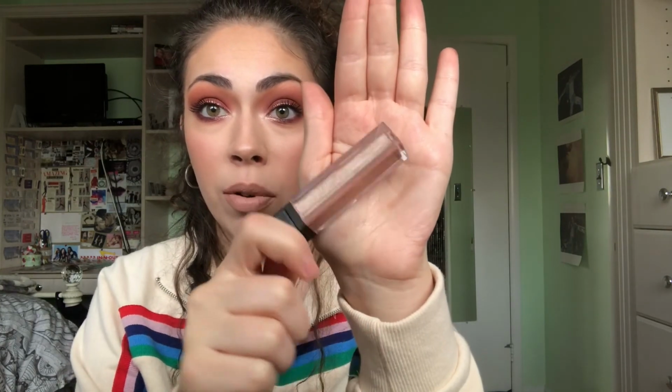And then the last thing I'm going to do is take my Jouer lip topper in Skinny Dip, and this is a gorgeous kind of shimmery champagne gold shade. I'm just going to put this on the center of my lips.